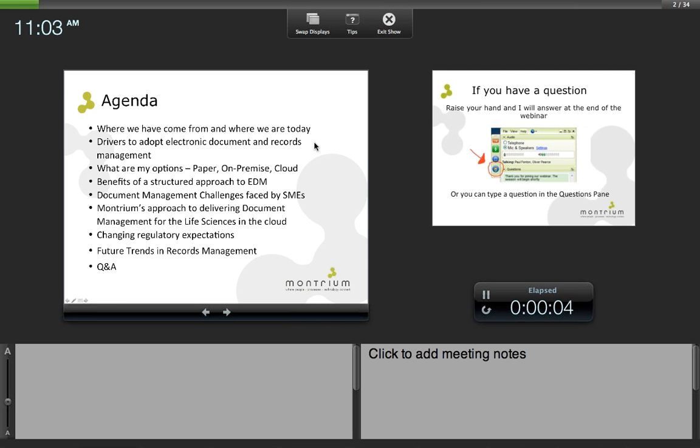So in our agenda today, we'll first of all just talk a little bit about where we've come from in terms of document management, and also some of the drivers that are pushing us to adopt electronic document management systems. We'll also talk about some of the options that are available to us, the benefits of having a more structured approach to electronic document management, some of the challenges that small to medium enterprises face, the approach that we take to delivering a document management solution for the life sciences in the cloud, some of the changing regulatory expectations, and then finally, we'll finish up with some future trends in records management to think about.